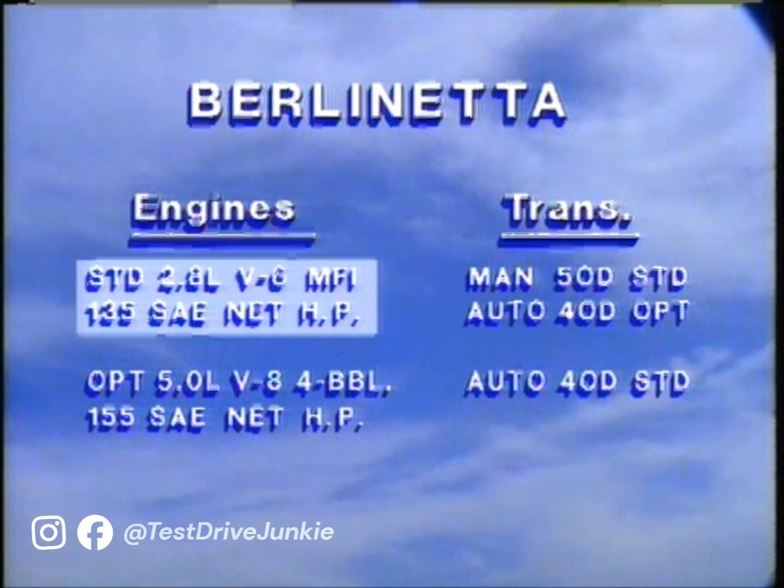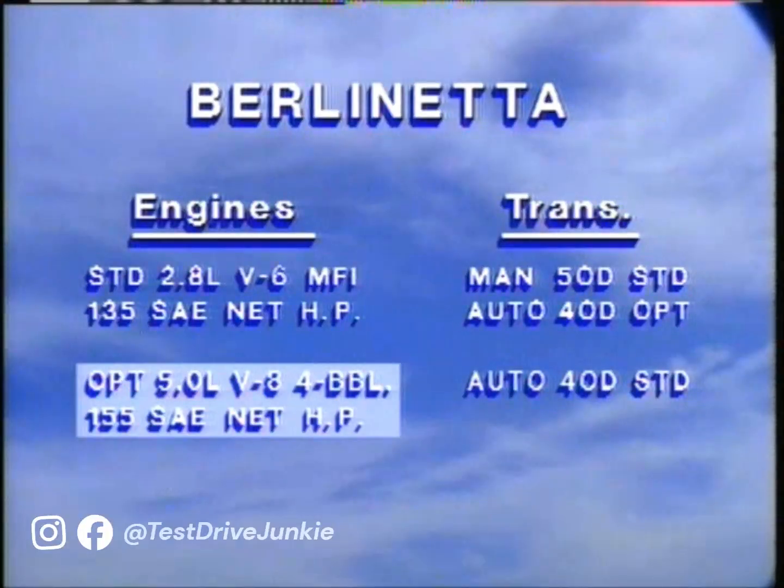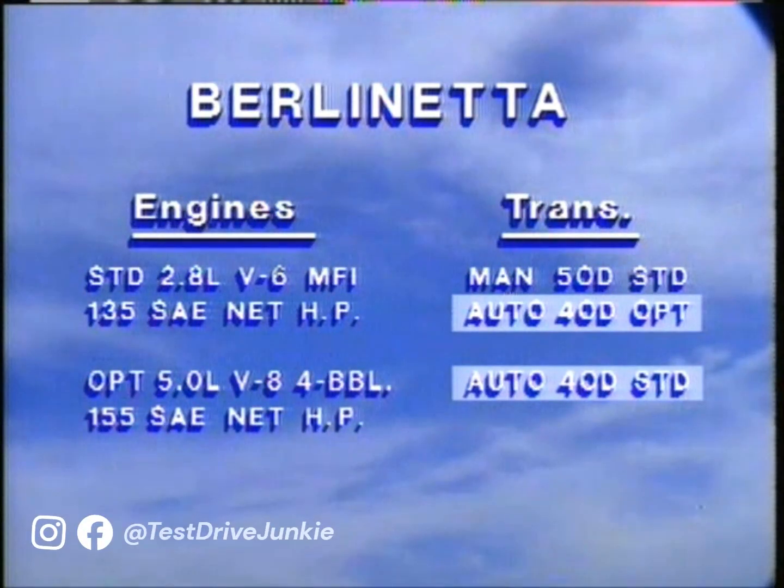Standard is the new 2.8-liter V6 with multi-port fuel injection and dual tailpipes. Big V8 performance is available with the optional 5-liter engine. There's a 5-speed manual standard or convenient automatic available, each with overdrive for added efficiency.